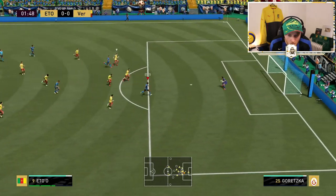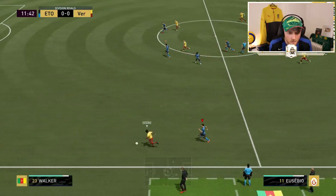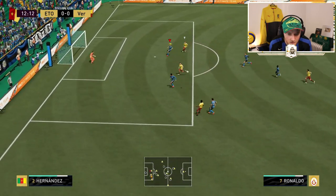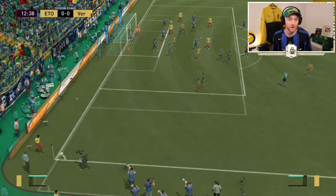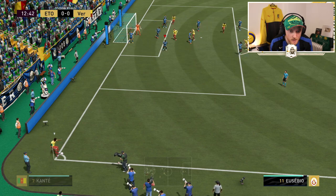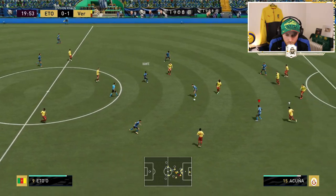Here we go. That's a through ball. He's moved his keeper. Eto'o. Oh, no. Eusebio. Kyle Walker. Oh, go on, Varane. Van Dijk. That's an outrageous header from Ronaldo. Good save, Alisson. And from the corner, it's the man Eusebio. He whips it in. And Ramos, Team of the Year Ramos, 1-0 down.